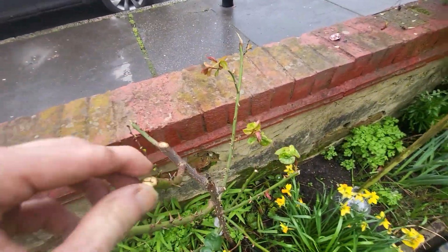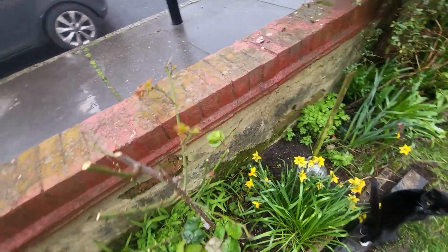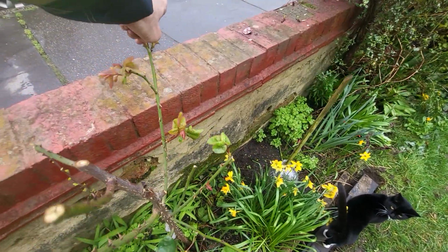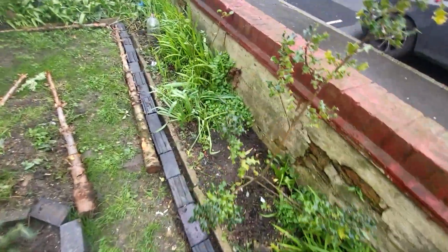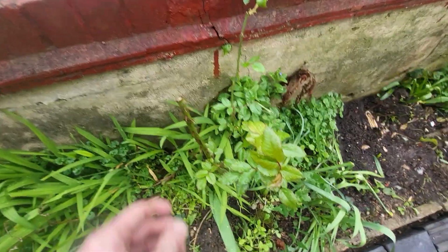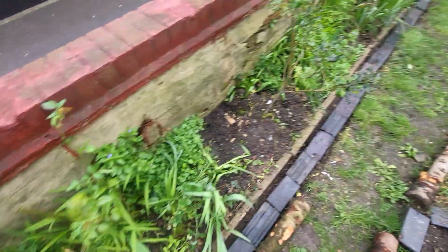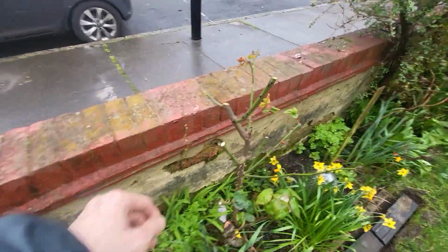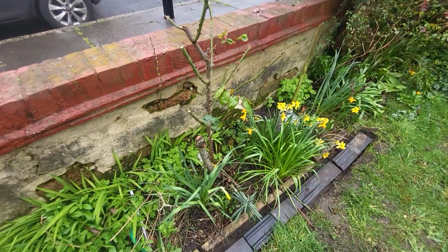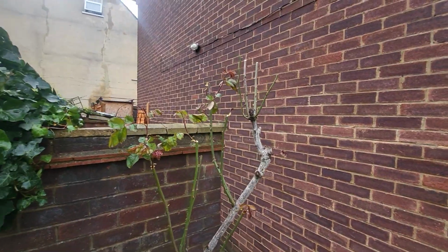I've cut the roses back. So I've got this one here, and I've cut it back, so that's one rose that's been cut back. Of course there's a bit more air here now without the Viburnum tinus, and this is the other rose. I've cut this one back too. And also I've done this one, I've cut this one back too.